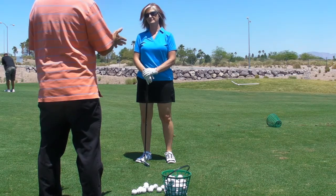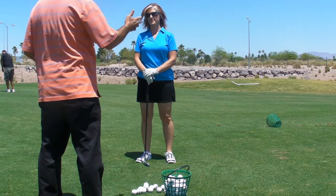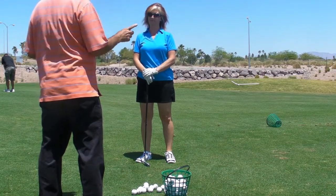Because you were able to maintain balance and form, and you hit it 10, 15 yards further. And you did it, you're not used to it yet. So you have to practice with that tempo. And over time, you'll actually be more consistent.